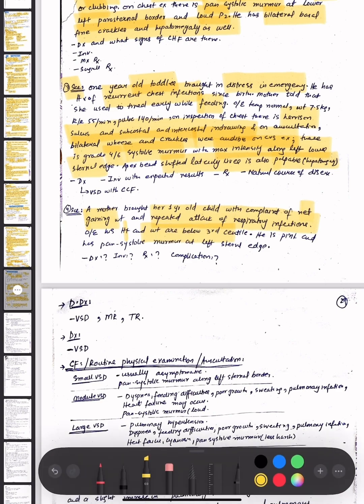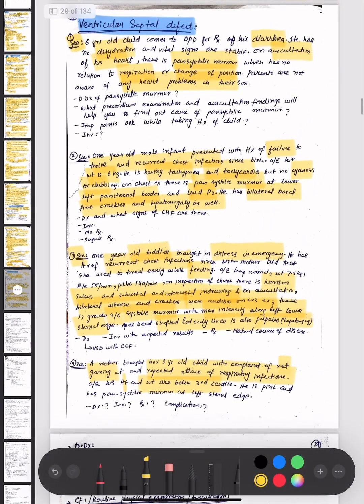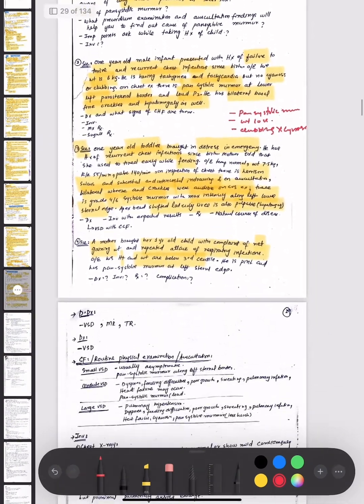From these scenarios, we have guessed that in ventricular septal defect, the following features are present. The first one is that there will be a pansystolic murmur. The second one is that there will be weight loss or a malnourished history. These are the two main things which give us the diagnosis of ventricular septal defect. Also, there is no clubbing or cyanosis, so it is an acyanotic heart disease. From these features, we have made our diagnosis that this is a ventricular septal defect.